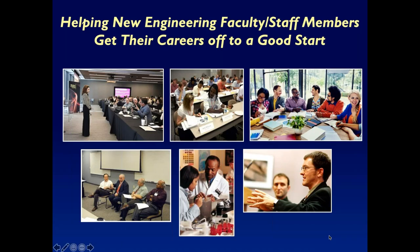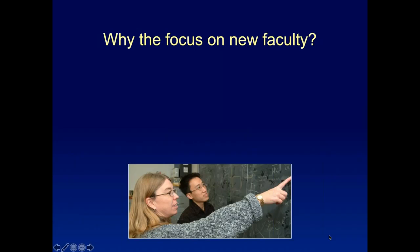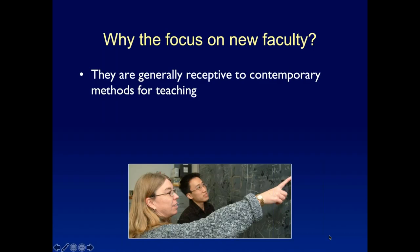When we think about helping new faculty get off to a good start, sometimes people wonder, well, why focus on new faculty? Especially when we're thinking about teaching. There are several important reasons. One is that we found they are generally receptive to those types of methods that we're trying to get more people to use with teaching: active engagement, writing good learning objectives so that it's very clear what we want students to do. Faculty who have been around for a while get a little set in their ways sometimes and may not be as open to these new ideas. But new faculty come in and they know they don't know much about teaching, if anything, and so they are much more open and can help further the kinds of goals that we all have for teaching in our universities.